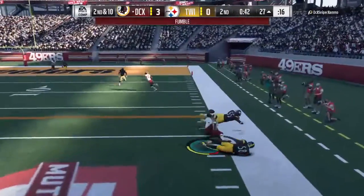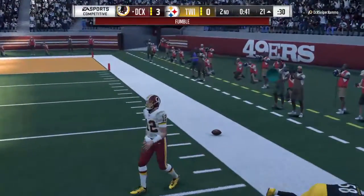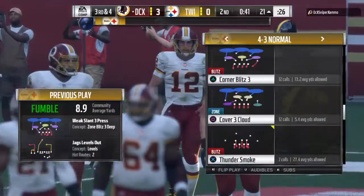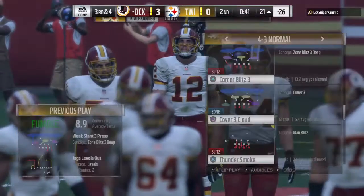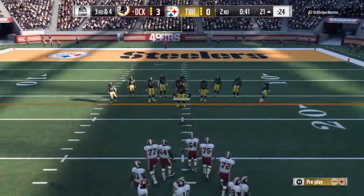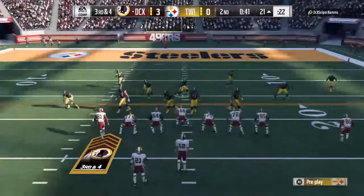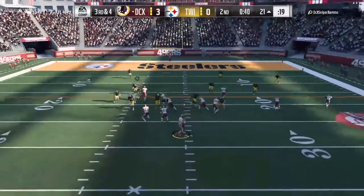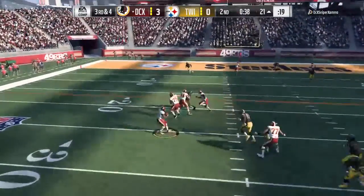Escaping the pressure. The ball comes out, but this will get out of bounds, so possession will stay the same. And I have to admit, partner, that I've often thought that I don't like this rule, where the offensive player fumbles the ball, it goes out of bounds, and they get to keep it.